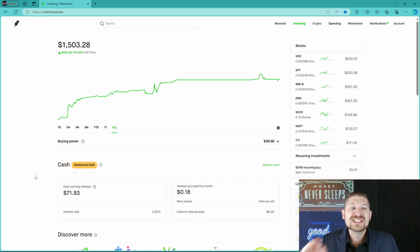all in all, we're up 74% or $641, guys, in less than, what are we on, the 14th? So that's 44 days. In less than 45 days, let's just call it 45 days, we were able to almost double this account. Now, yes, we are putting money into this account, but we're also growing this account through trades.